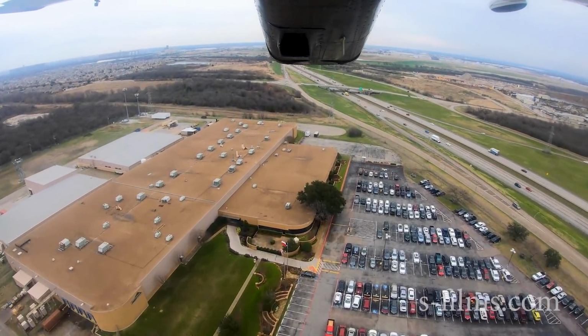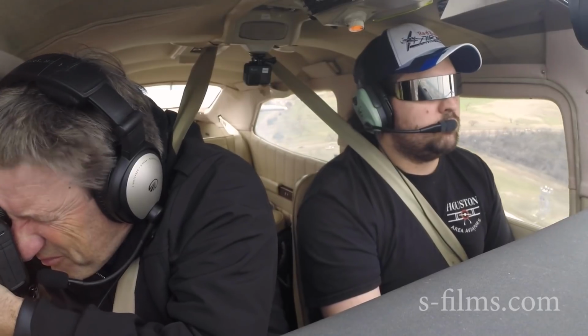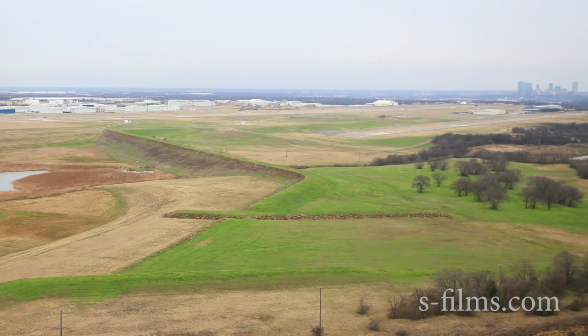Air share 639, runway 16, clear for takeoff, wind 200 at 9. 16, clear for takeoff, air share 639.